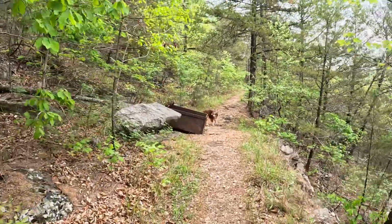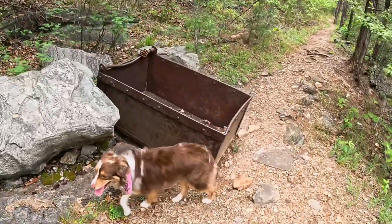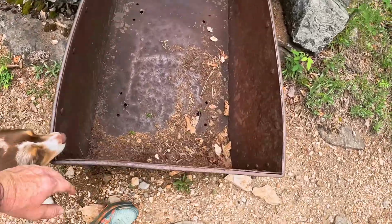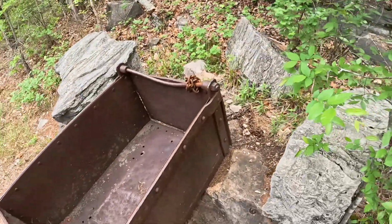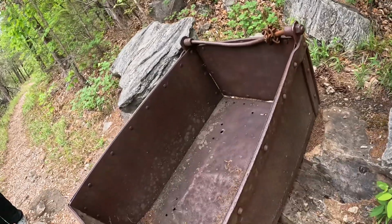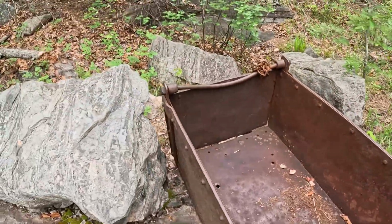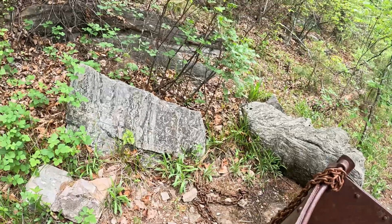You guys check this out. It's an old mine cart. Man, that is awesome. That's way too heavy. I can't take that home. Made out of straight steel. That's cool. So this thing would have had wheels on it. You can see the holes where the wheels would have been. That would have set on the tracks and brought out the ore. That's awesome.